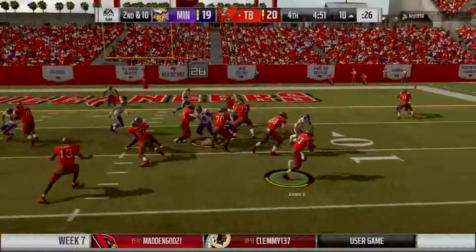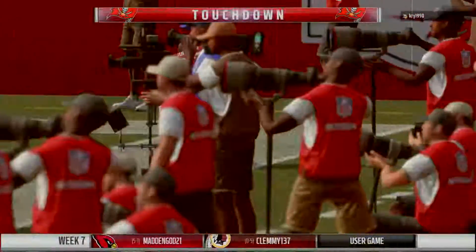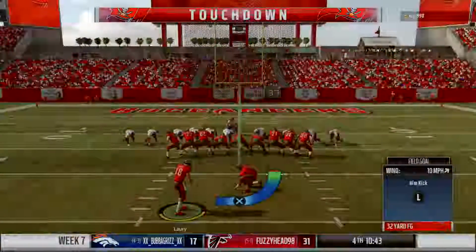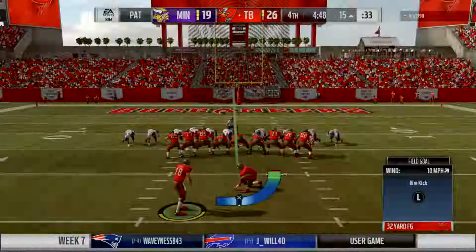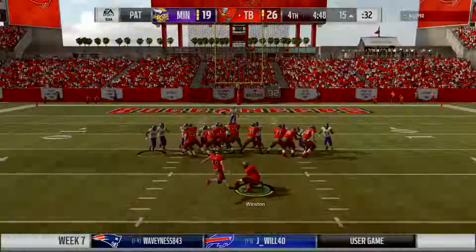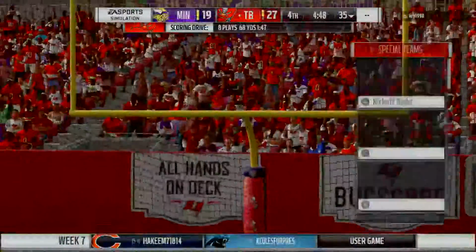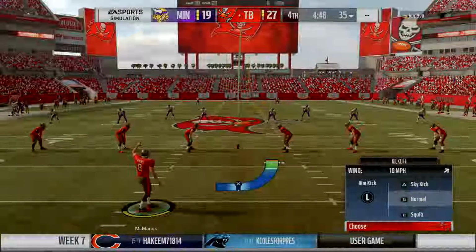They'll give it to him up the middle. And he's into the end zone. Touchdown, Buccaneers. Ronald Jones with his 2nd TD of the game, his 6th on the year. And the Bucs are going to add on to their lead. Extra point right down the middle. And that will ensure that it will take a touchdown and a 2-point conversion to tie it.